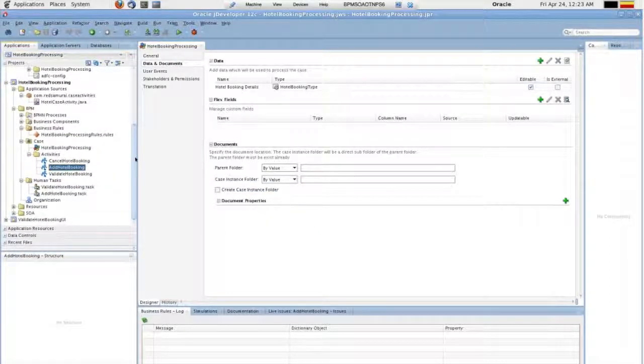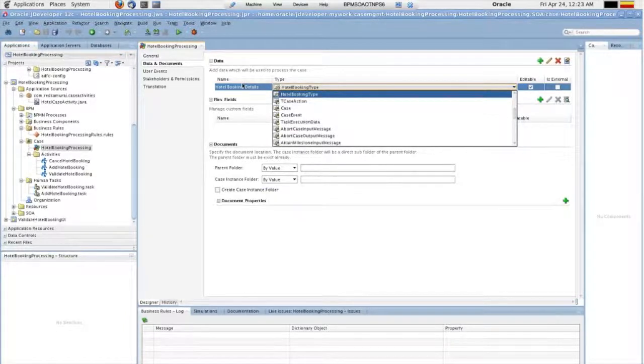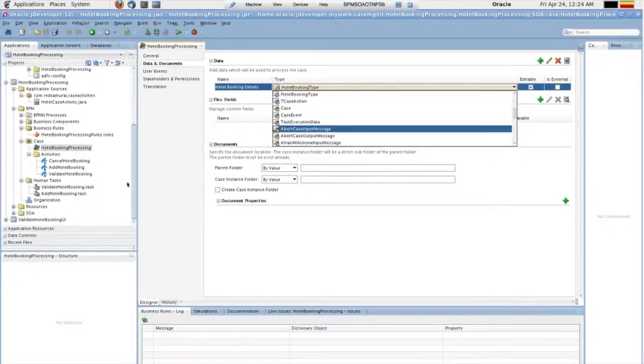And in terms of ADF, we could define interfaces in multiple places. The first one is on the case itself, where we see data. So you could select the data payload and click on case form items here, and this would generate a separate project with an ADF form. And this form would allow editing the payload at runtime.